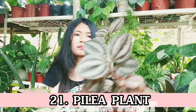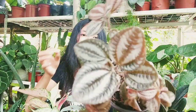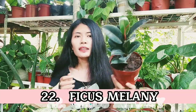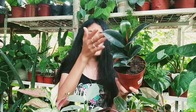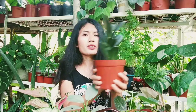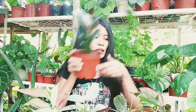And next on my list, we have here the pilea. It's a pilea plant. It has round shaped leaves, and as you can see, the color is not that really common. Next on my list is this, as always, my favorite ficus melanie. This is from Thailand, but as you can see, yes, this is really cute because of the small leaves that are compact. Look, you cannot see the stem, so it's compact one, and yeah, it's really, really cute for me, right?